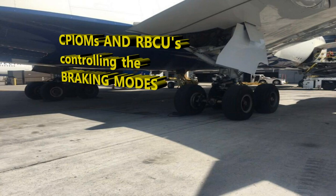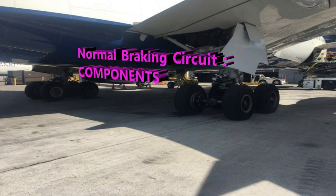That includes temperature and pressure. Pressure is the main thing, right? Pressure, temperature, and quantity of fluids in any system I've talked about before. If you have a failure, for example, of the auto flight data exchange network or of the CPIOMs, then the remote braking control units are still able to provide the controlling and monitoring of those braking modes. Now, let's look at a normal braking circuit.